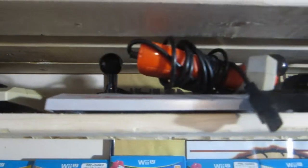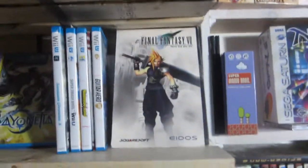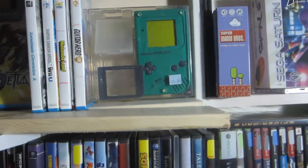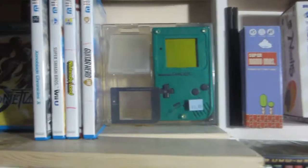And, you know, save space. And a good spot for all my joysticks. That way they don't get ruined. Not sure why this guy is here. We'll just drop him down.